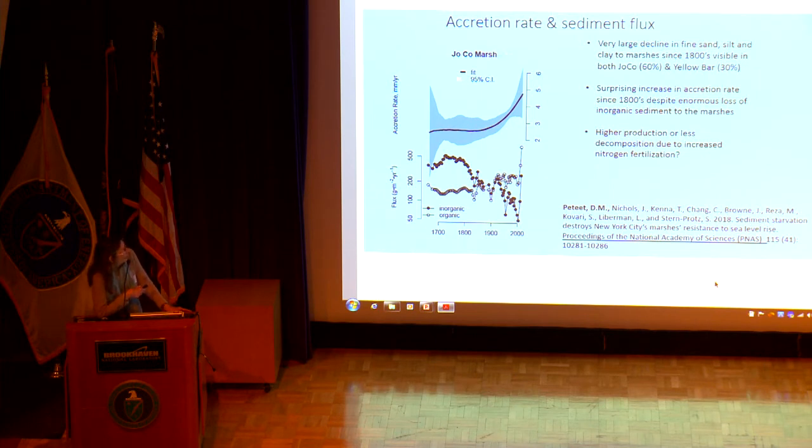Okay, so what we see when we measure the accretion rate in the marsh, basically the millimeters per year, we see on average that it was about 2.6 for a long time the marshes were accreting. And then, surprisingly, we see this big increase. And that was a big surprise to us because we know that the mineral component was declining.